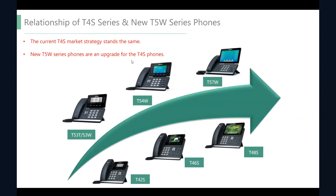So again, another way of looking at it, the 42 to the 54W can be seen as an upgrade for current providers, but the 4 series is not going to go end of life for the next few years at least. It's still going to be around for a very long time. It still needs to support a lot of platforms and a lot of customer base that are out there. Right, so still available, and if you like the T40, 42, the 46s, and you've certified them to your platform, you're familiar with them, you've got all your templates for provisioning around them, then keep going with them. But have a look at the T5W series for the future.